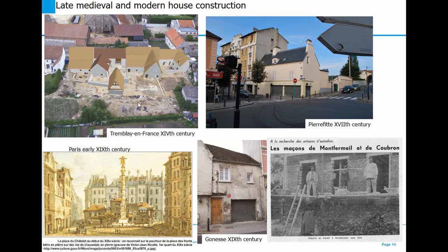We can see a reconstruction here of 14th, 15th century houses in plaster. Here we can see a house of the 17th century in Pierrefitte, Paris. That's the beginning of the 19th century, and Gonesse in the 19th century, and that's a photograph of the beginning of the 20th century. The activity of masonry is the activity of plastering in Ile-de-France from the Middle Ages to the industrialization. Industrialization of plaster production came very late because of the price it costs.